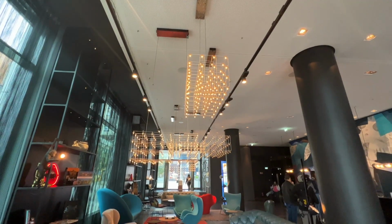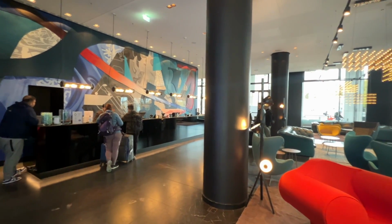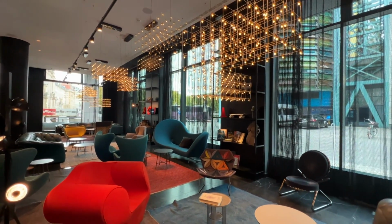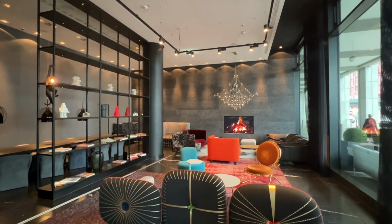This is the hotel lobby located on the ground floor. It can get crowded during check-in time, so I suggest checking in a little earlier. I love the contemporary and vibrant design of the hotel lobby. There are numerous lounge spaces in this area for you to rest or even get some work done.